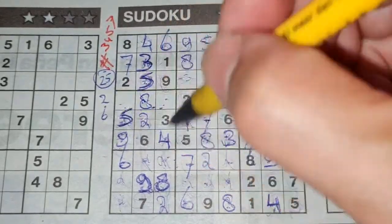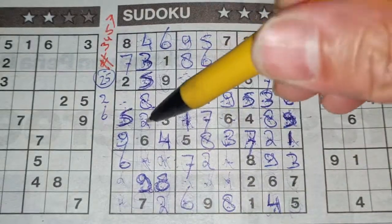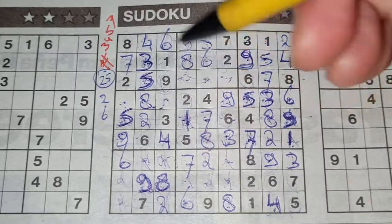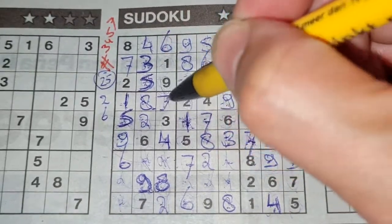2 numbers left in this big square. The 1 is missing. 2, 3, 4, 5, 6, and the 7 is missing. 1 and the 7. We see here 1, no 1 there. 1 should be here, and the 7 goes there.